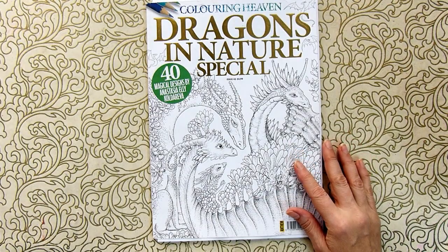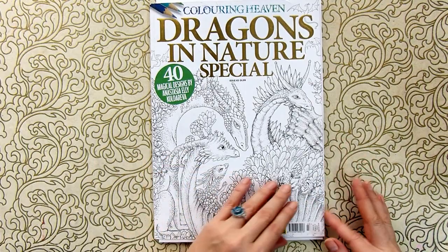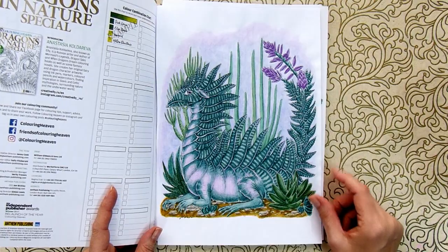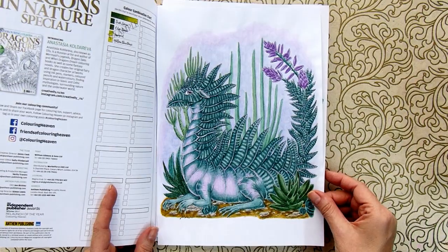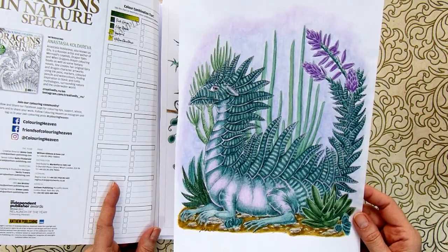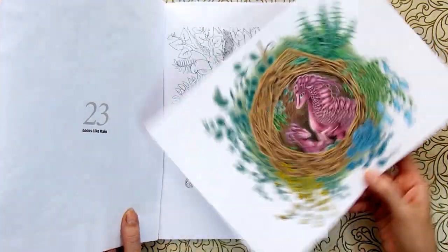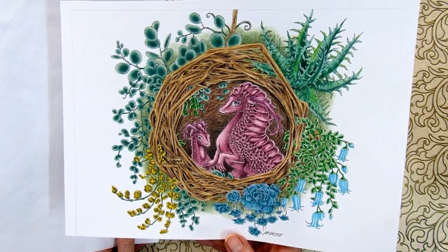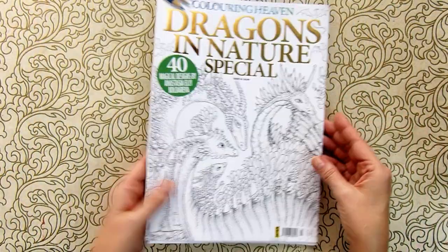And the last of Coloring Heaven, Dragons in Nature by Anastasia Elikoldeva. Two illustrations here. One is this dragon for the prompt cactus succulent in very pastel colors, but I like it. Another one was for the prompt nest. These two cute dragons. Yeah, that's it.